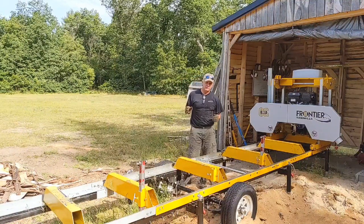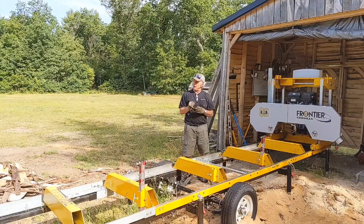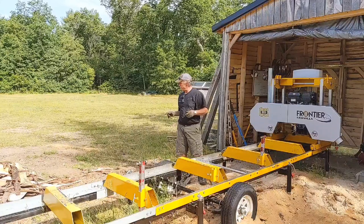It's not the biggest I've ever done. The biggest I've ever done, I think, was 28-inch that I had to carve. I might have to do some carving on this one, but we're gonna get this set up.